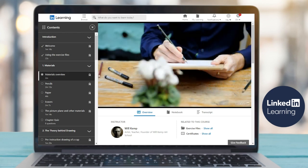As you finish watching each video, you'll notice on the left-hand side menu that there's a check mark added beside the title of the video itself. This is how you know which parts of the course you've already completed. After each video, the next will start automatically, and you will go through this sequence until you have finished the course.